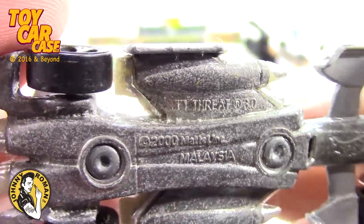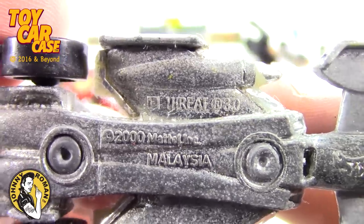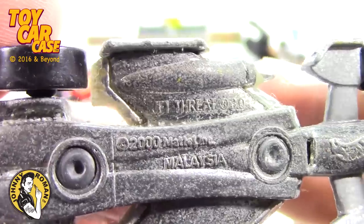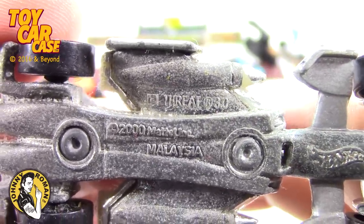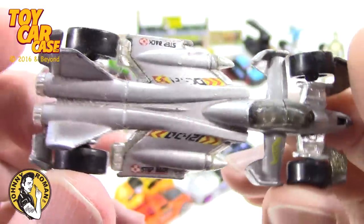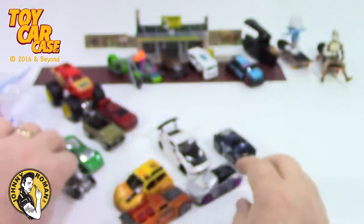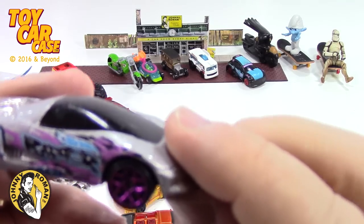Hot Wheels. I can't read that to save my life today. But you got it. Jet Threat. Yeah, that is cool, isn't it? These cars are amazing. Look at this one. The Raptor.